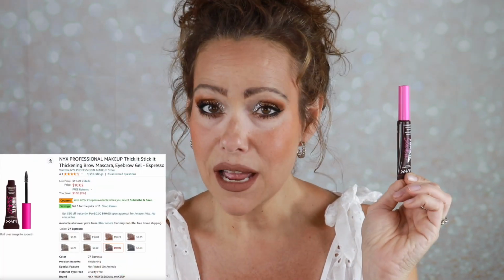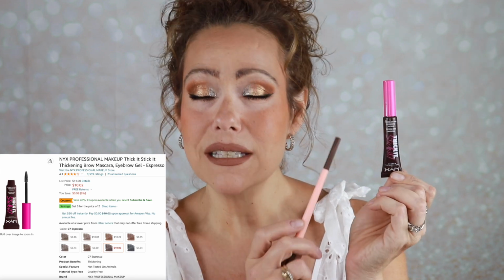And my brows are not a perfect example today. I had a little mishap with my brow gel. I have good days and I have bad days with this NYX Thick It Slick It. I am used to a clear brow gel, and some days I love my brows with this and other days they just go wild. So this I did have a hard time with. I had to do some repair work. Fantastic product, I do recommend.